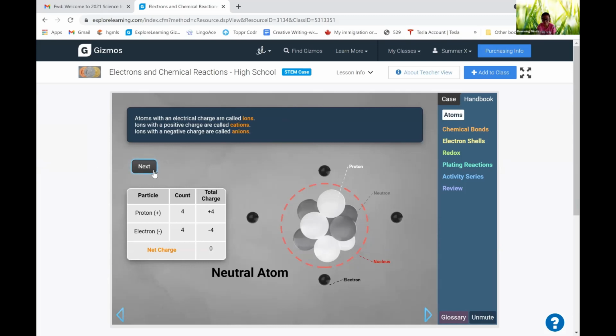Now sometimes you have more of a positive charge or a negative charge, and so you create ions. Ions are atoms that have charges. Positive ions are called cations. Negative ions are called anions. Those are some technical terms that come into play when we're examining the specific chemical reaction. Next.